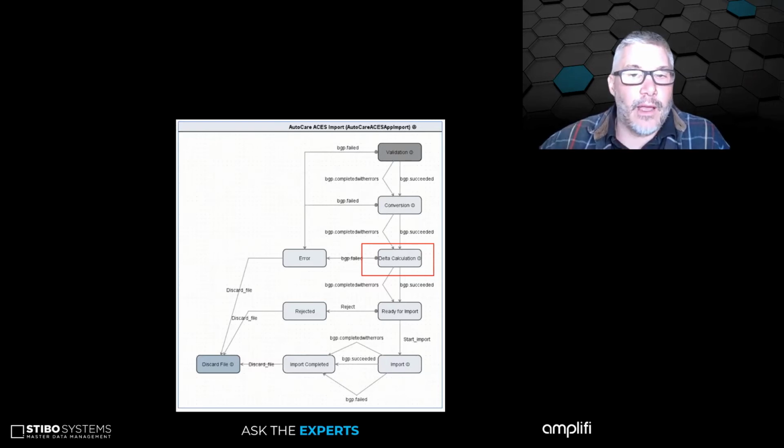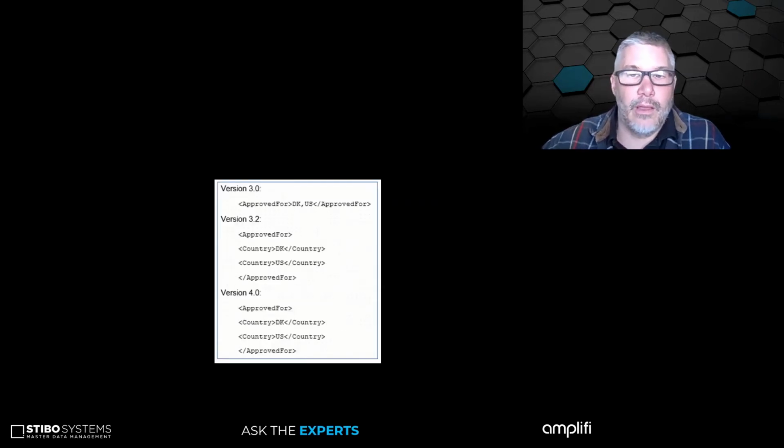The next slide is allowed ACES versions. So if we can move to that. This slide just brings to attention the accepted ACES file versions. Versions back to 3.0 are accepted and upward to the most current version, which is 4.1.4 here, but any 4 version. We could touch on that later.